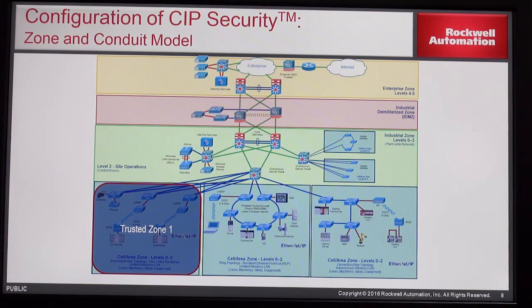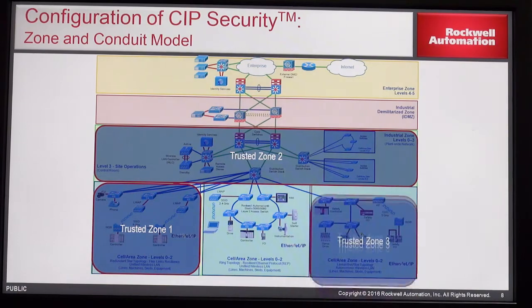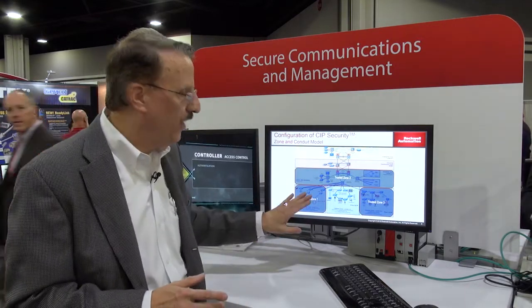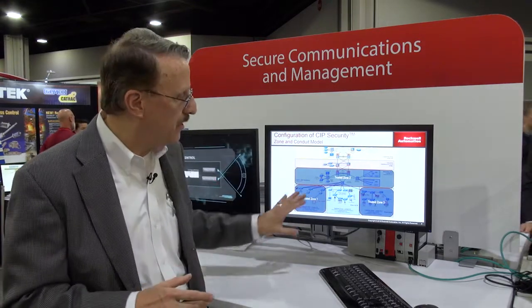So the concept here is that I'll take all of the devices that need to talk to each other and I'll put them in a trusted zone 1. I'll take another set of devices and I'll put them in a trusted zone 2 and so on. Now, what happens is, once these zones get configured, all of the devices within the zone inherently trust each other. So any new device that gets added to the zone is automatically trusted in that zone, et cetera. So what happens is that I've now created these segmented zones of trust.